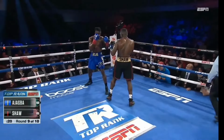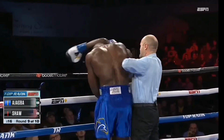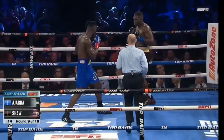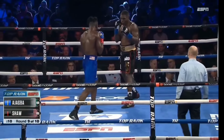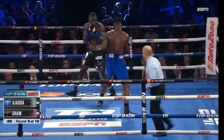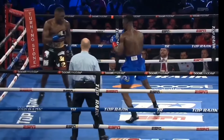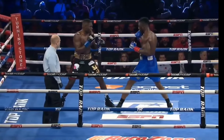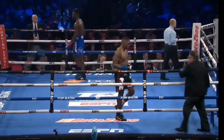See, no punches coming from, nope, that's my point right there. No punches coming from Ajagba right there. No punches, step back. Box. Ooh, nice right hand. Right hand by Shaw to the body. Yes. Over the top with a right hand to close it out. Punctuate that round.